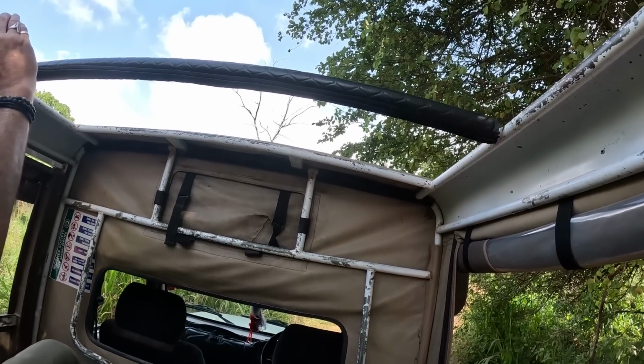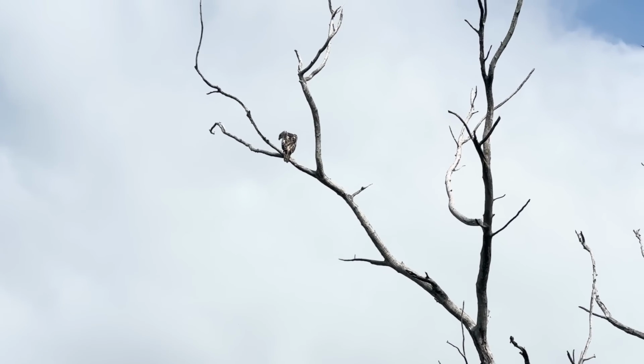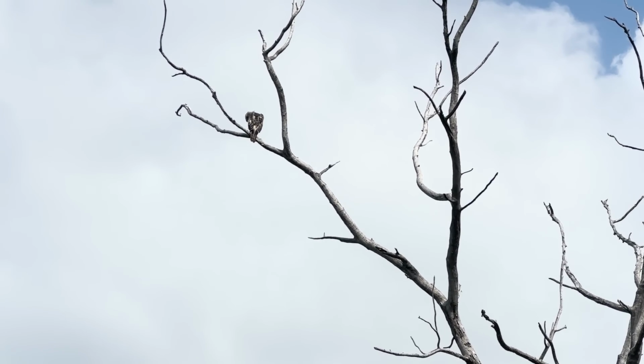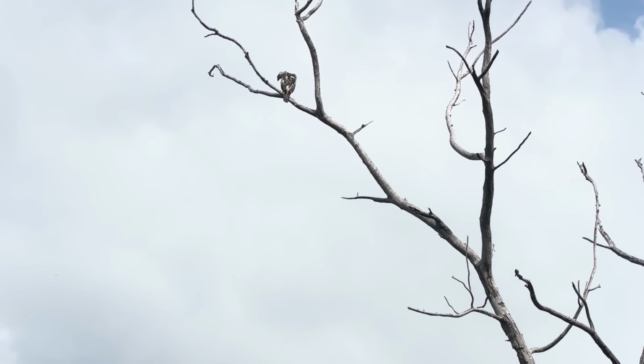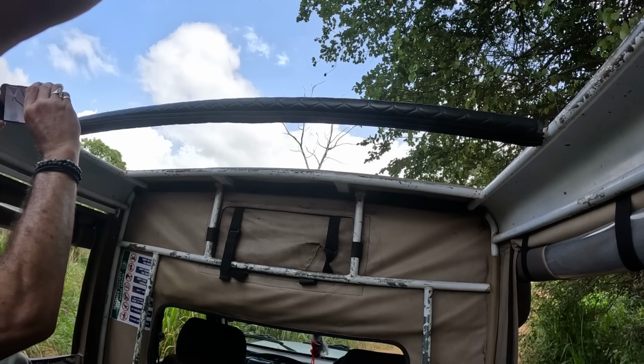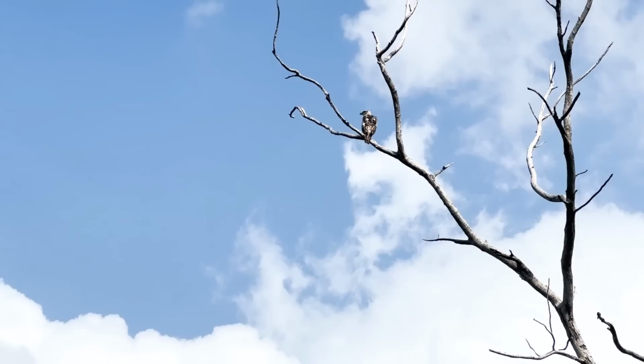There's another eagle up there in that tree. The wind in its feathers. It was calling just before I started filming, and it sounded so amazing. It was like beep, beep, beep, beep.